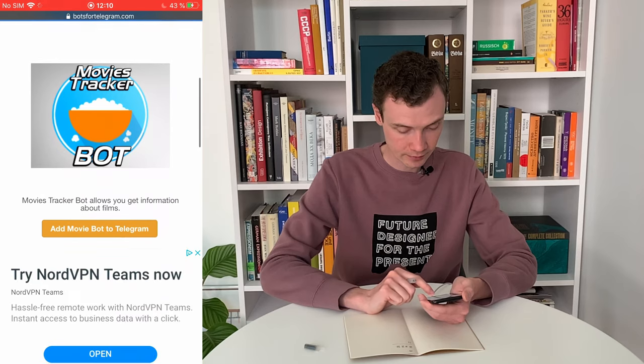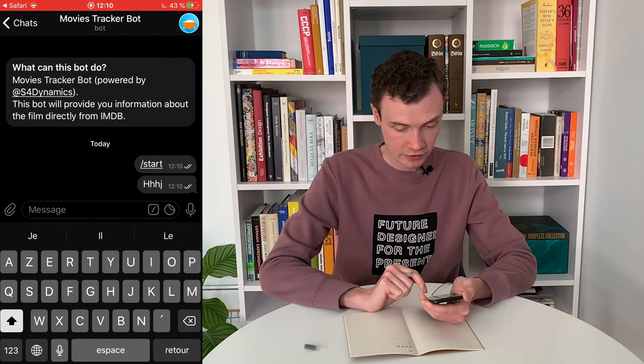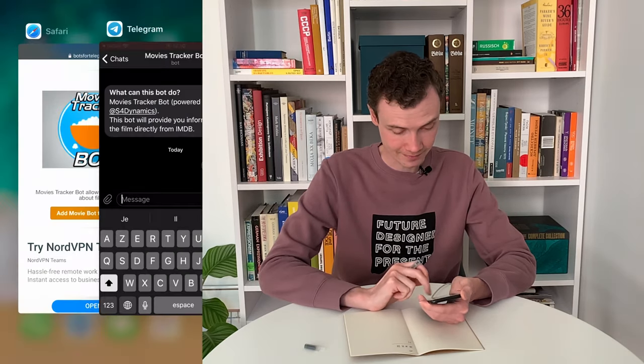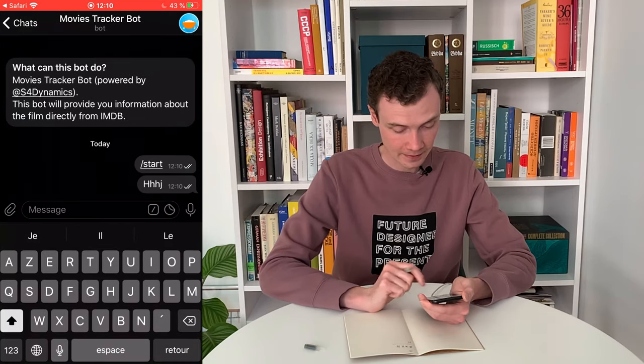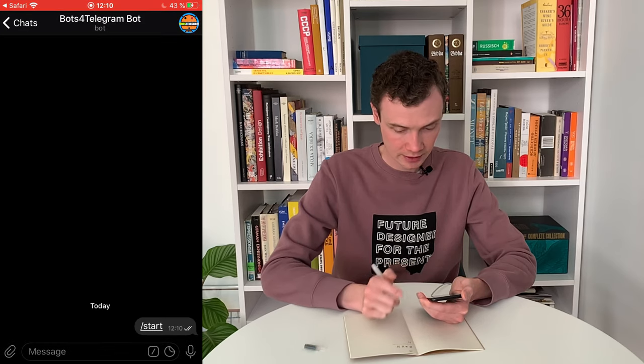Movie tracker bot. Movie tracker doesn't work correctly. Actually, it doesn't work at all. Next one. Bots for bot. Is it a bot actually? Yes, it is a bot, but it's not working. Next one.